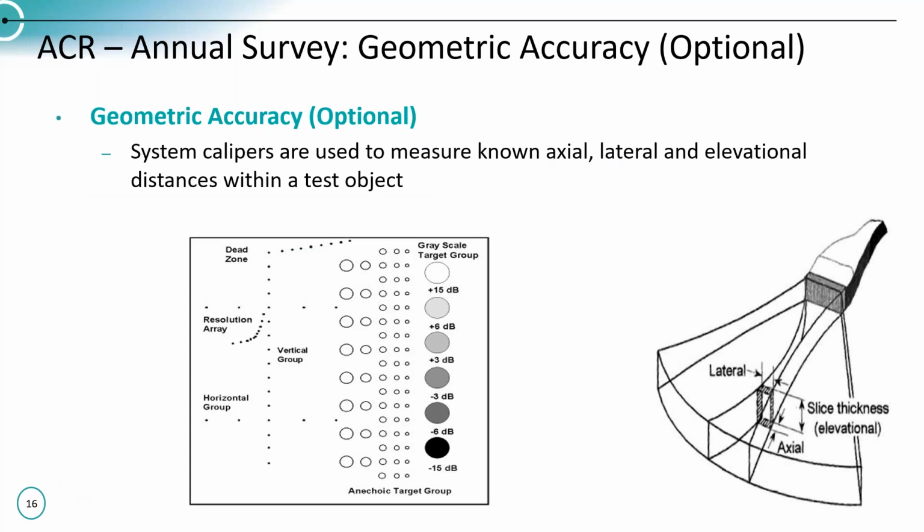So geometric accuracy: if you look at this graph of this transducer, we have the three different types of resolution within a transducer. We have lateral, which is side to side, or perpendicular to the beam of the ultrasound transducer. We have axial, which is parallel to the beam, the transmit beam of the ultrasound transducer. And then we have elevational thickness. If you think about a CT, something along the lines of a CT, it's when I'm doing an ultrasound scan, how thick is that slice, that acoustic slice that I'm taking.